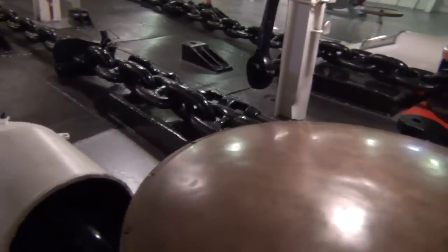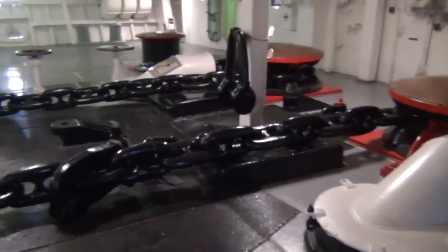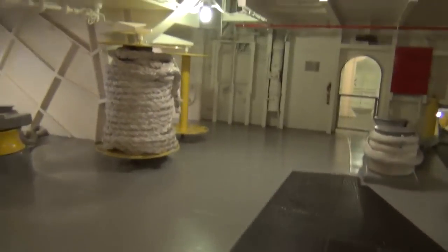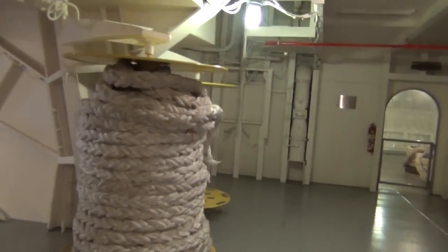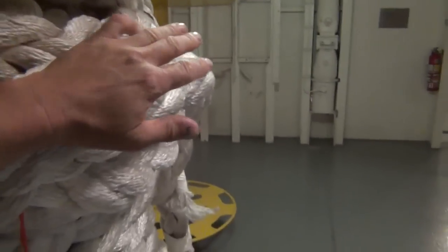I'd like to see that thing operate. Pull their big anchors up in. That's what they should do with this museum, make that operable and show it working. Give you an idea of the size of these chains. Here's my hand. I can't touch my thumb to my finger around it, nowhere near it. Big heavy duty stuff. Size of them ropes. Ropes bigger than your arm.